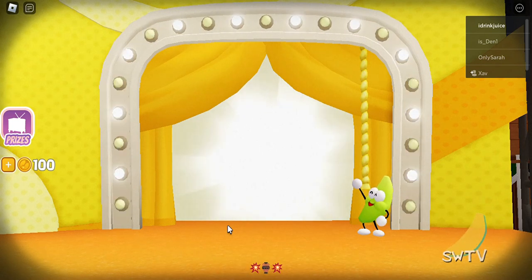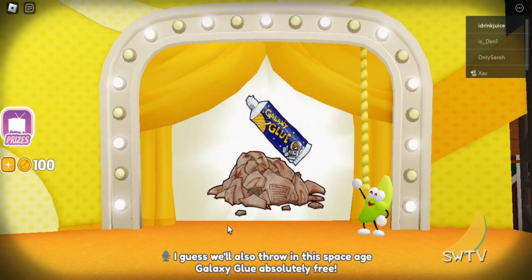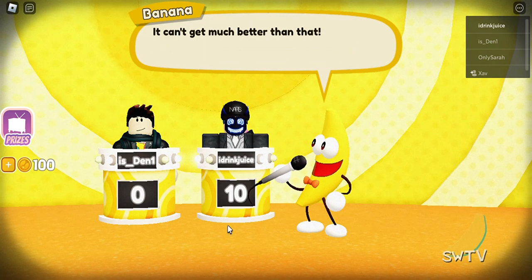It's an absolutely priceless and one-of-a-kind artifact from the far side of the galaxy! From a civilization that's been gone for thousands of... I guess we'll also throw in this space-age galaxy glue! Absolutely free!